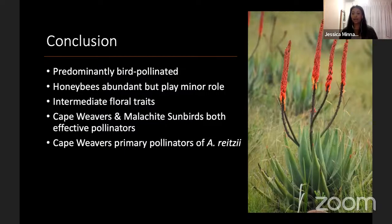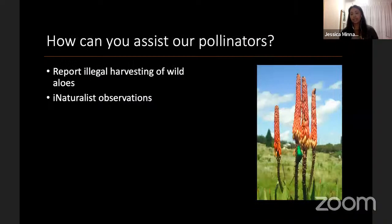And why identifying primary pollinators is important, especially in aloes, is because the majority of aloes are reliant on pollinators for reproduction, which comes into how we can assist as people in helping out pollinators. Because the majority of South African aloes flower in winter, they provide a vital food source for birds and insects during the dry winter months when other food sources are scarce.